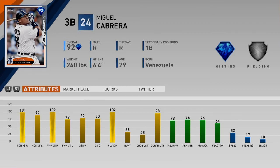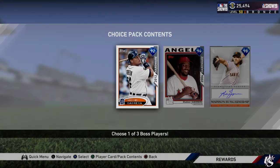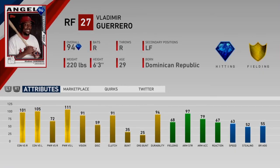This is a very good card, but I think it's the worst of the bunch, if we're being honest, because the Vlad card, the 94 overall, has better contact, better power versus righties, and better arm strength. Okay fielding, but the arm strength is crazy. I think this is the card I'm gonna take, I think.